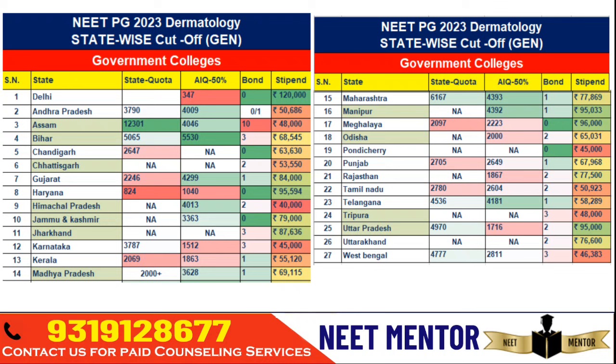So which are the states where the merit is high? Delhi, okay, high merit state. Andhra Pradesh is a low merit state. Assam is low merit state, that's why the cutoff went up to 12,000. Bihar is also low merit state, okay. Chandigarh is high merit state.